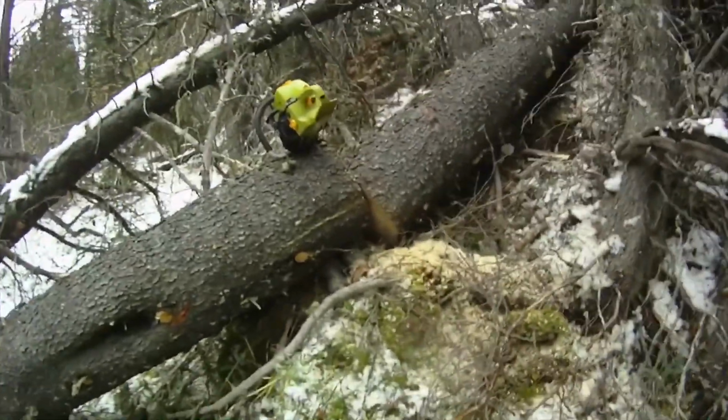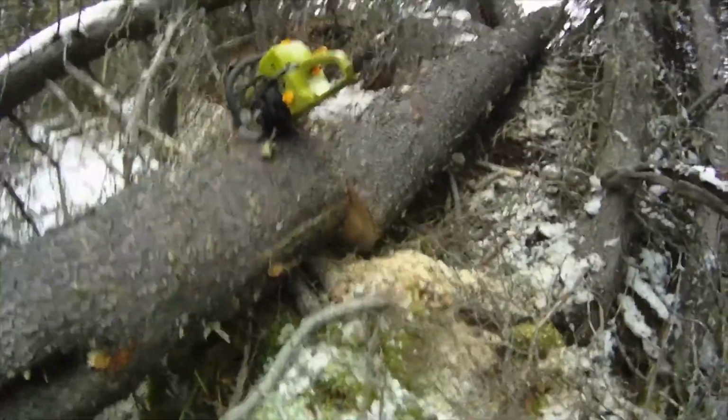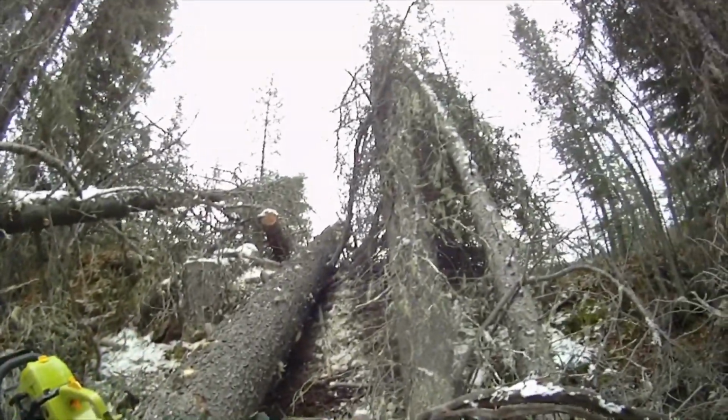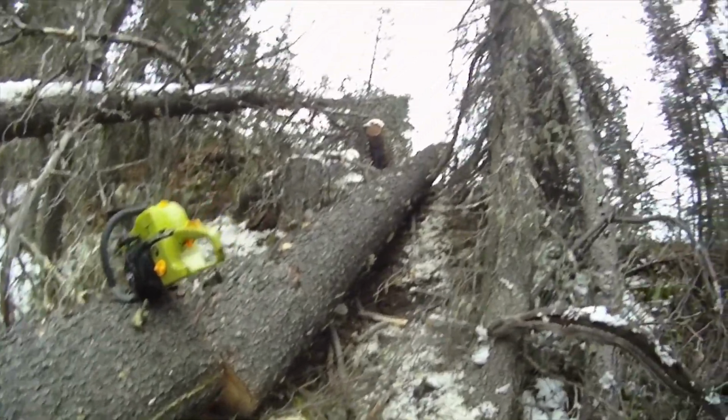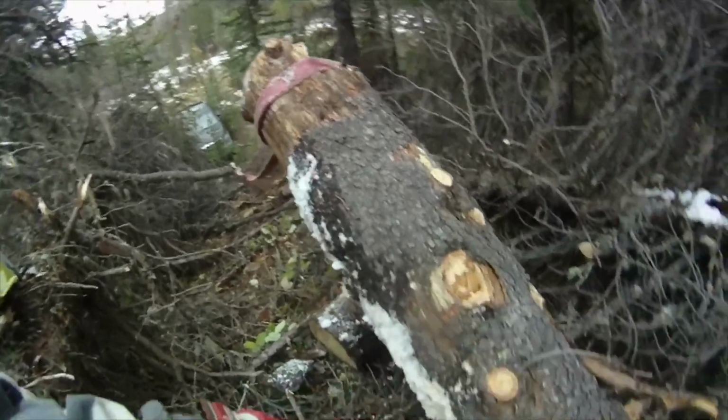Okay, there she is. Boy, that thing cuts pretty darn good. There. So that's about 16 feet, that log right there. We'll see if she comes out now this time. Okay, there she is.